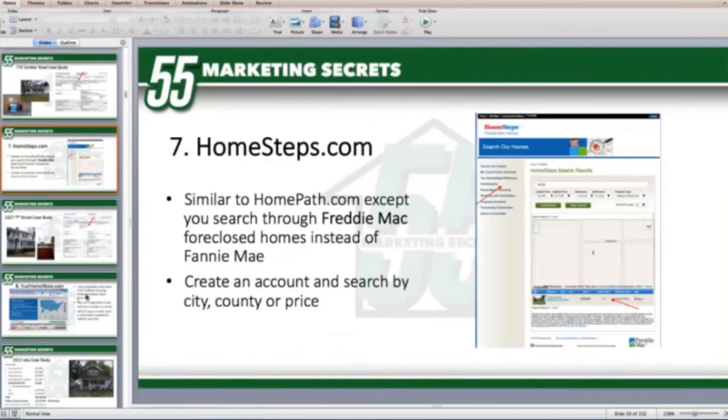Number 7, homesteps.com. Similar to HomePath, except this is where you're going to find all the Freddie Mac foreclosed inventory. Again, sometimes these properties are on the MLS, sometimes they're not. So you have to be using both strategies. So go visit homesteps.com. Again, set up an account, search by city, price, county, beds, and baths, and make sure you're getting a homesteps.com drip of anything that meets your criteria.